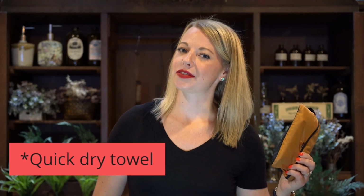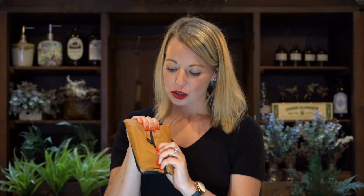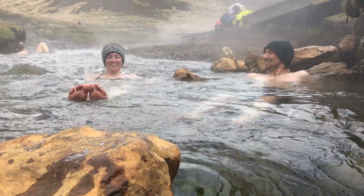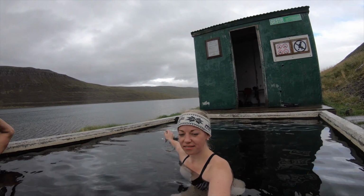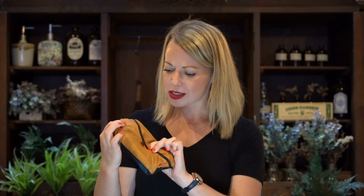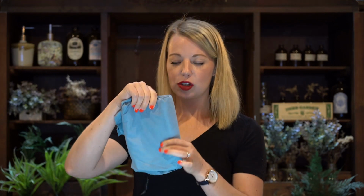The next Iceland gift idea is a nice packable, quick dry towel. So if you're planning on going in the hot springs, which you should, then having a nice quick dry towel is going to come in so handy. So it folds up into this nice little pouch, doesn't take up a lot of space, and it is so moisture wicking and it dries really fast.